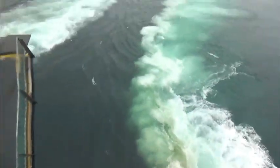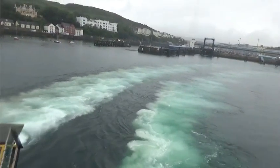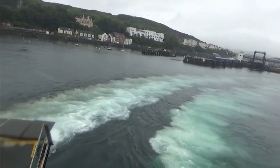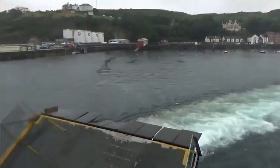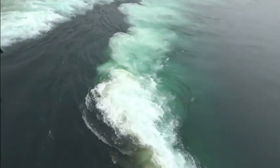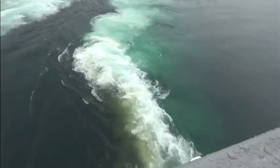On behalf of the Isle of Man Steam Packet Company, captain, officers and crew, we would like to welcome you on board Banana. Should you have any problems or require assistance during the voyage, please do not hesitate to contact the Information Bureau. The water looks lovely. Sorry?